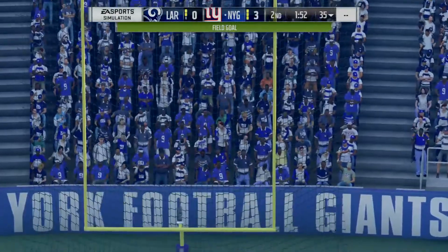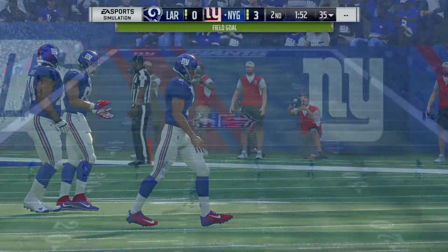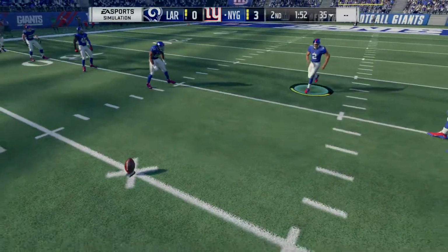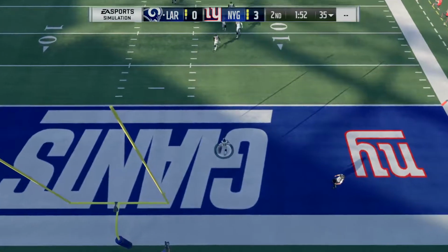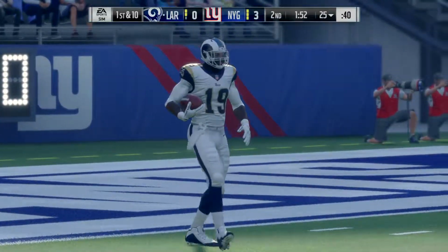And Rosas puts this one through. And the Giants are off now to a 3-0 lead. And we were scoreless up until this point in the 2nd quarter. Now we finally have a little action. Let's see where this action takes us. 1st quarter, no points at all. Now we've got our first score of the game. Well, does that signal that we're going to get more as we go along, or will it revert back to what we saw in the beginning of the game?